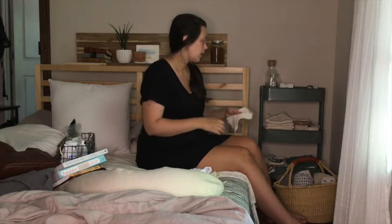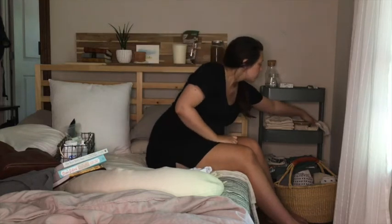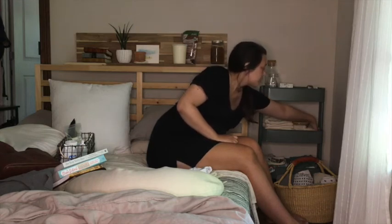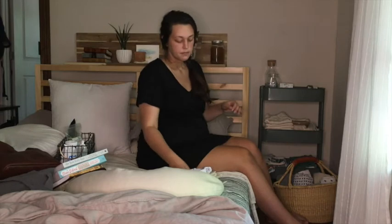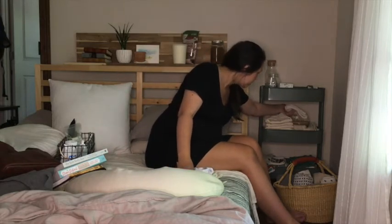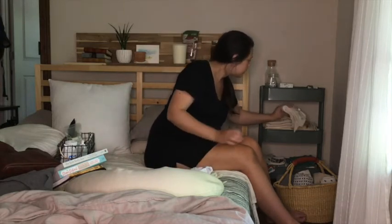These are totally different wipes from the ones that we use for Timothy and for Naomi. She is potty trained now, but she wipes herself with a cloth wipe, and then just throws it in with our diaper laundry. And then I also do have, let's see if they stuck.